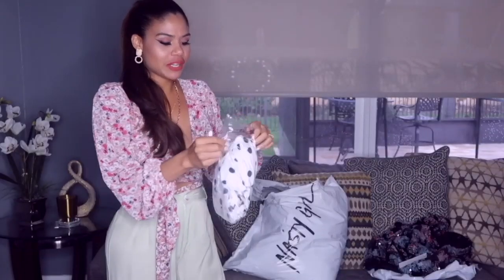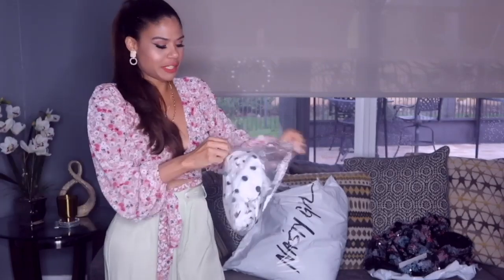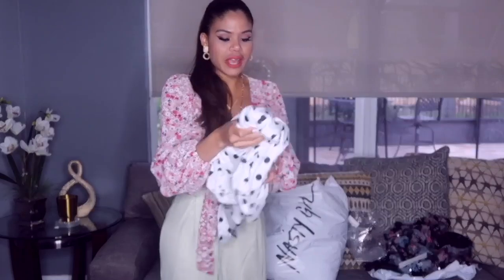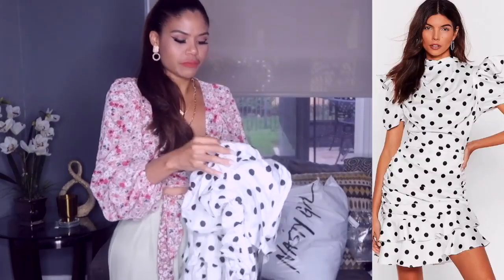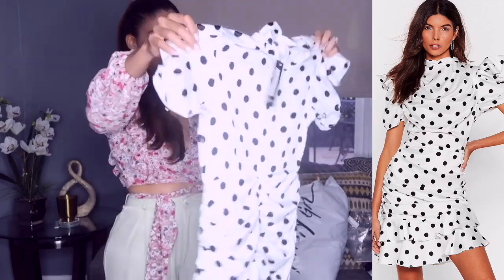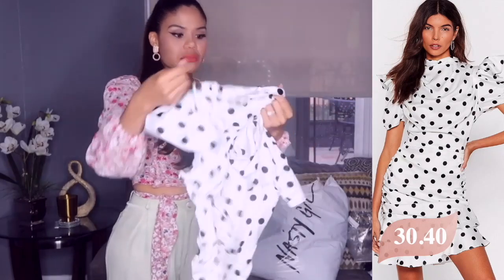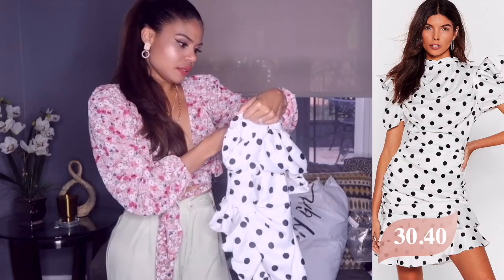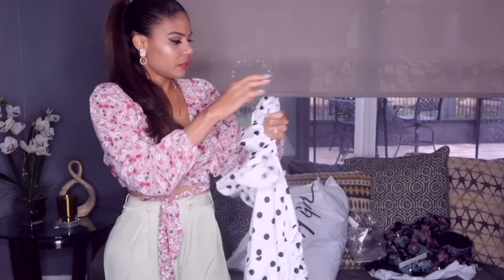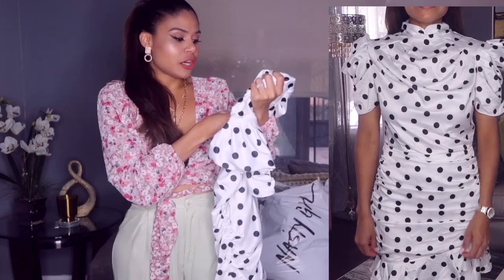This is the first item. Let's open the first item. And I have this knife. So dangerous. I was so excited about this item. I saw this dress many times and I was like, I want it. It is really pretty. I got it in size, what size is this one? It doesn't say. Okay, I'm sure it's right here. And the size, it is size large.